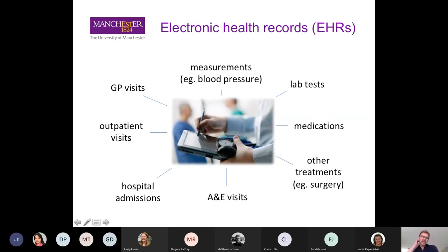Electronic health records typically collect things like visits to general practice, measurements that would be made by that GP, for instance, a blood pressure measurement, things like lab tests, whether any medication was prescribed or other treatments were prescribed, but also things in secondary care. So A&E visits or hospital admissions, visits to the outpatient clinic. All those things will be captured in electronic health records. Some of that information is captured in primary care, so at the general practice, other information is captured at the hospital.